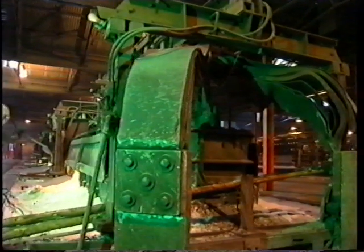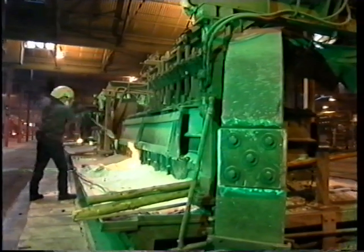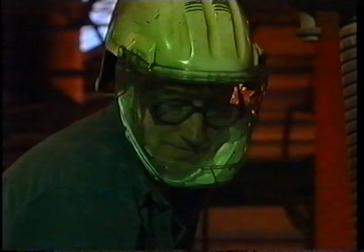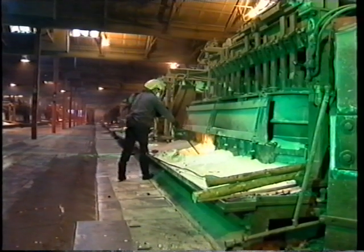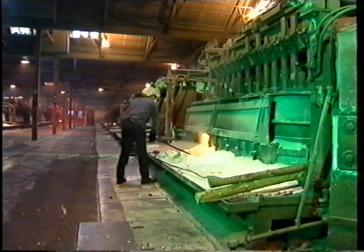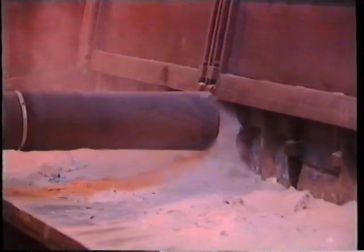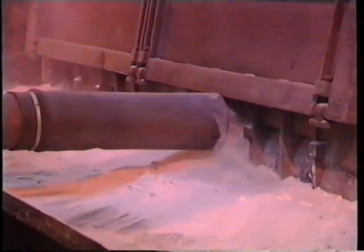The cell room where the aluminium is actually produced has electrolytic cells connected together in series and operating at a current of 40,000 amps, with a DC voltage of 4.4 volts across each cell. This extreme power is required to sustain molten baths of cryolite in the cells at an operating temperature of 970 degrees Celsius.